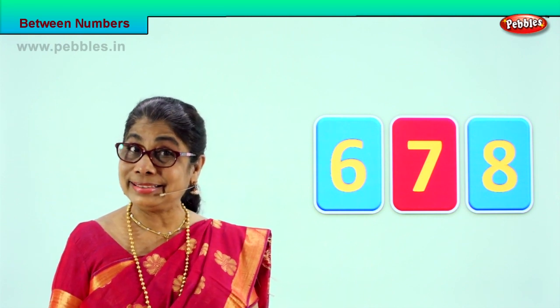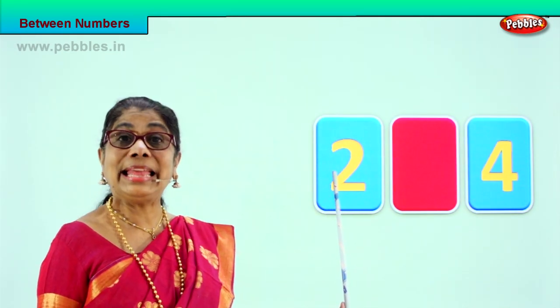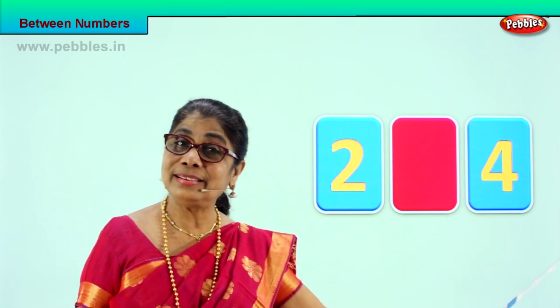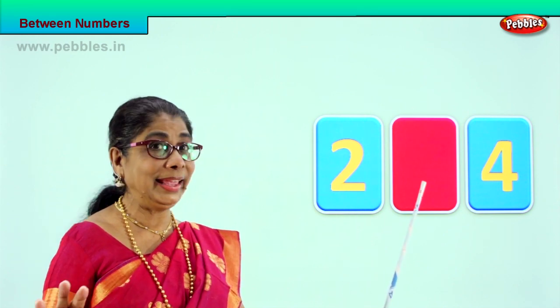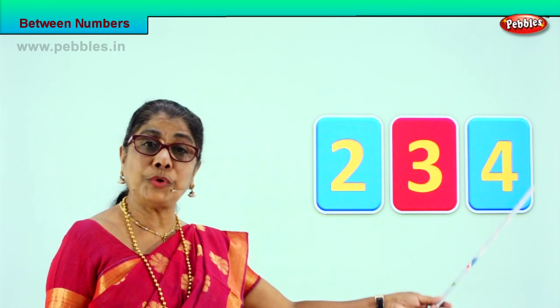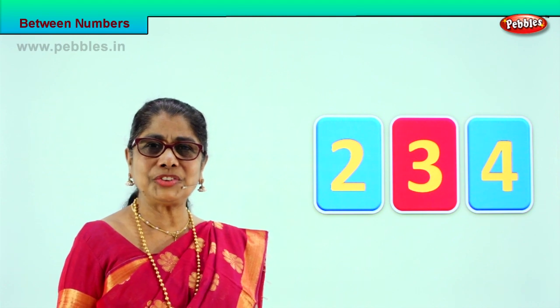Let's take another exercise. Look at the two numbers carefully. What number is this? Number 2. And at the end, number 4. So you have 2 here, 4 here. Let's find the number in between. Take your fingers. 1, 2, 3, 4. What's the number? 3. The number that comes between 2 and 4 is number 3. 2, 3, 4. Very clever children.